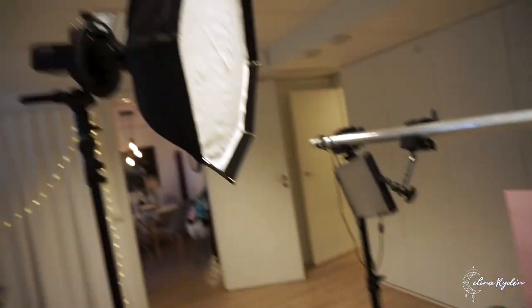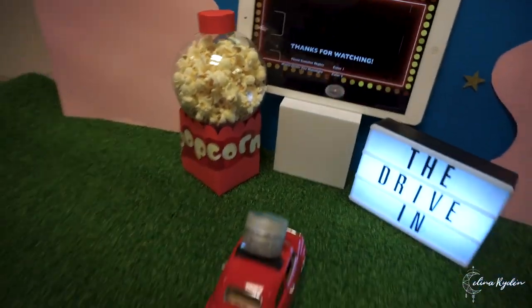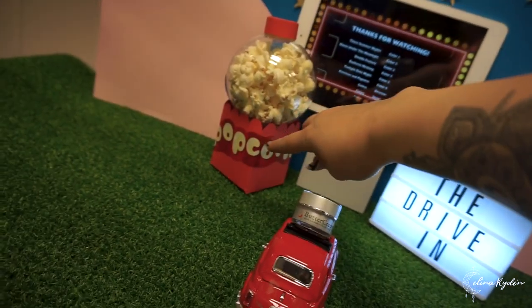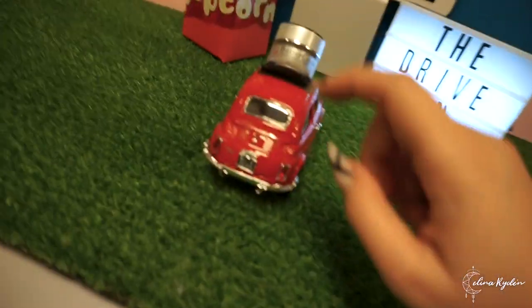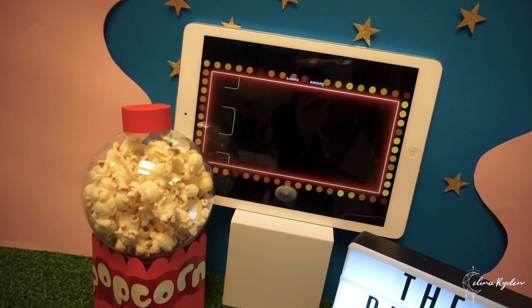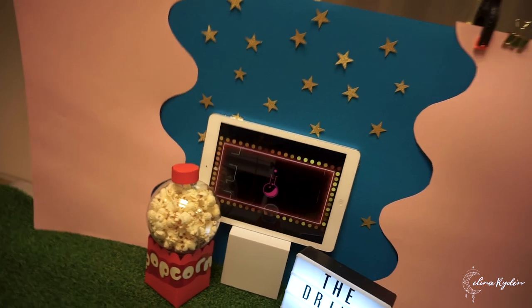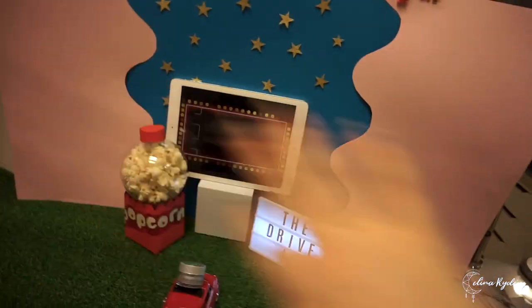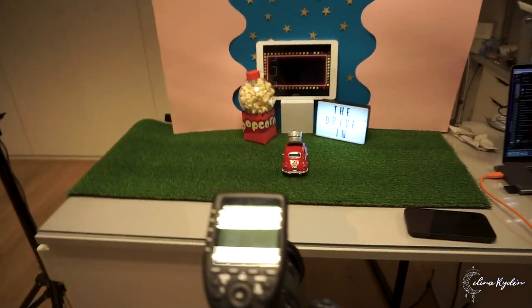Oh my god, we are done. Here is our little drive-through. We got the sign, we got this little masterpiece that Tesso made and put over the green ugly stuff, and then we got our little car, we got the movie running, and we got the little starry sky behind it and those little things so that we got more space to work with. But yeah, we are ready to start shooting this.